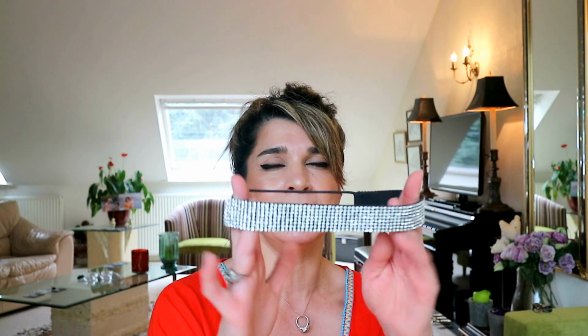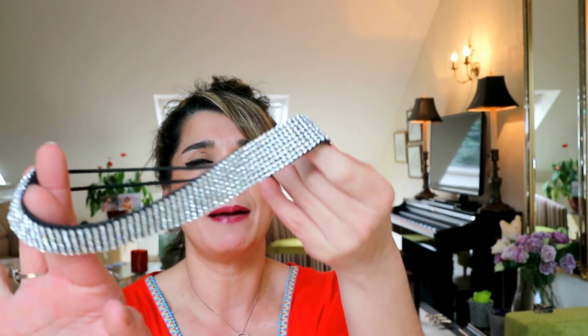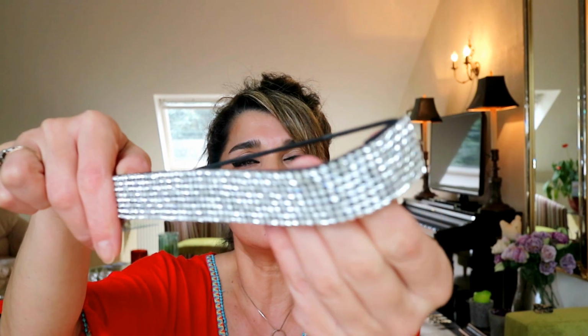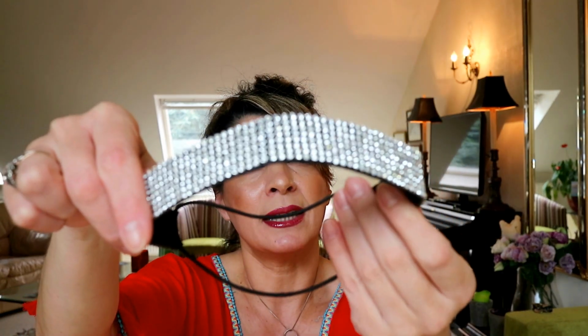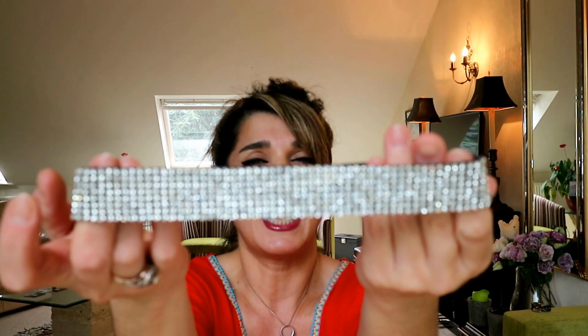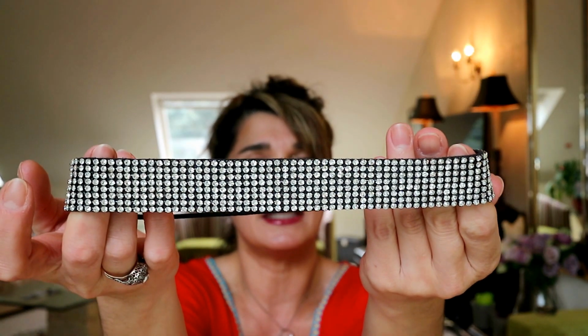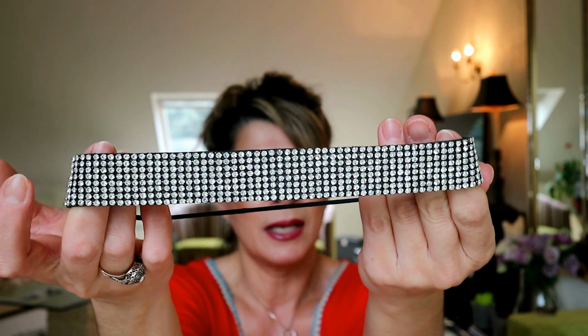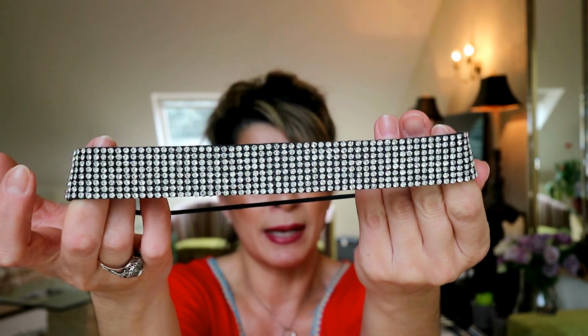So I'm just going to show you a few of my headbands that I'll be taking away with me on this holiday. This will be one of them. It is all diamanté around it. And yes, I would actually wear this by the pool, and I will certainly wear it in the evenings just for a little bit of glam. So that's a headband I'll definitely be taking with me.